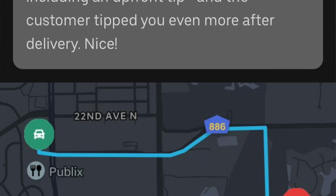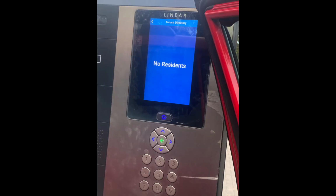We had an Uncle Julio's on Uber Eats, and then we had a Chipotle on DoorDash. We had to wait for the Uncle Julio's and had to wait at the gate, dropping it off. Had to wait at the customer because they needed a PIN and they didn't come to the door right away. Anyway, we got it all done, then got the Chipotle dropped off.